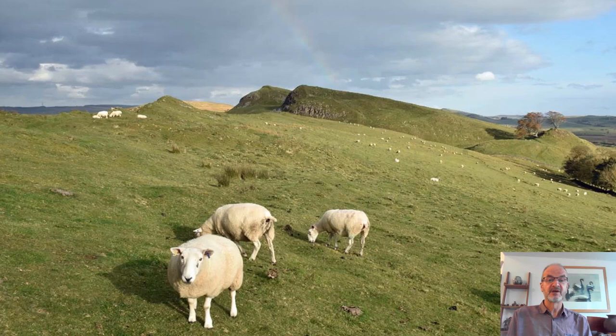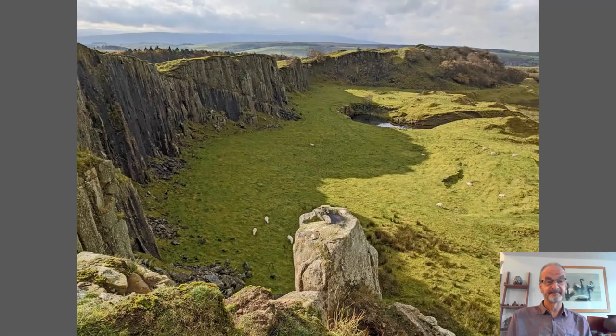And I don't know about you, but to me, these sheep are looking rather shifty. My suspicion is that they are involved in a bit of nighttime stone rustling. Other explanations are available. At places like Walltown Crags and at Caulfields, the wall has simply been quarried away during the 19th and early 20th century.